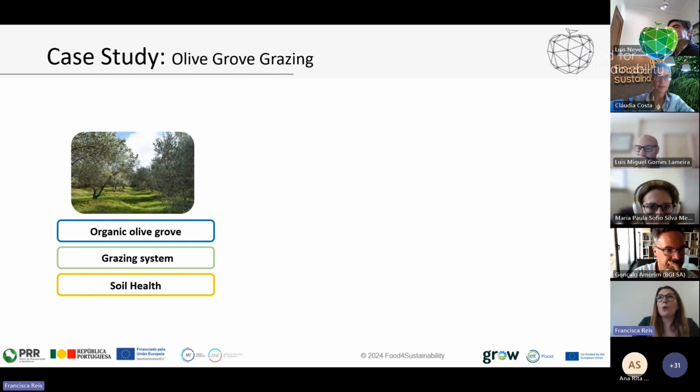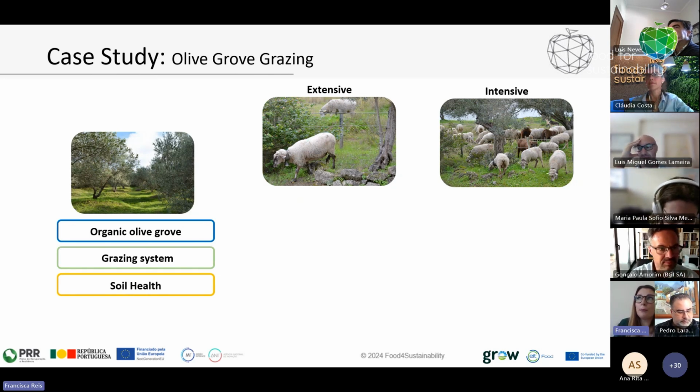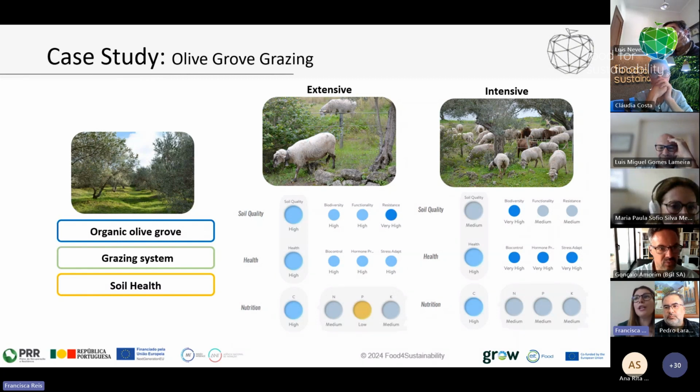We performed a field trial, with a small plot using an extensive grazing system, with a small number of sheep per hectare, and another plot using an intensive grazing system, with a high number of sheep per hectare. The results were very interesting because, unlike what is described in the literature, in this case we have higher soil health in intensive plots compared to extensive plots. Even in nutrition, we have higher rates of phosphorus cycle activity when compared to the extensive grazing system.